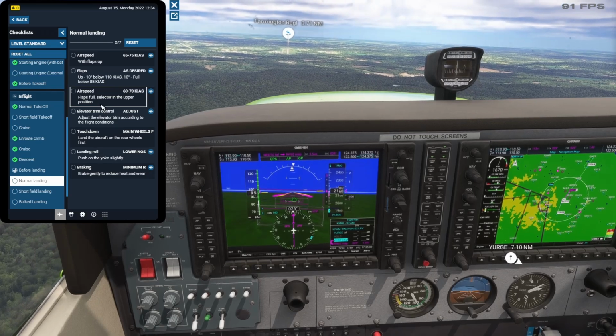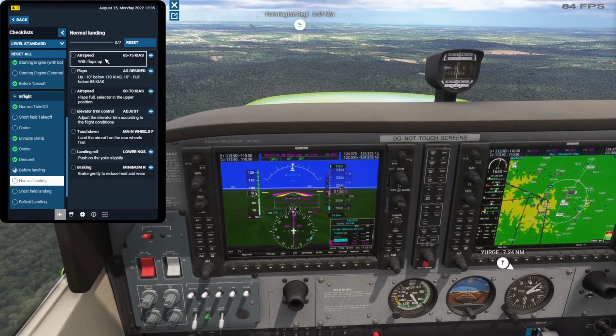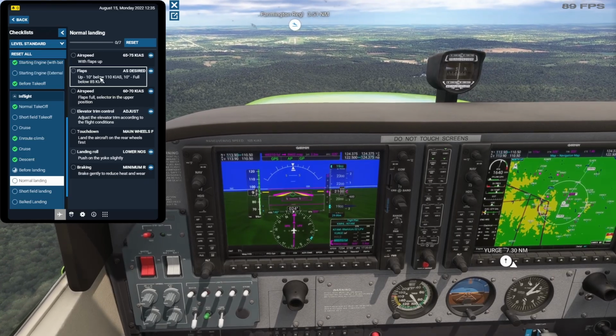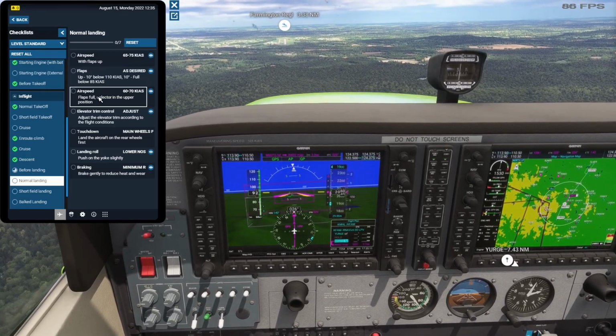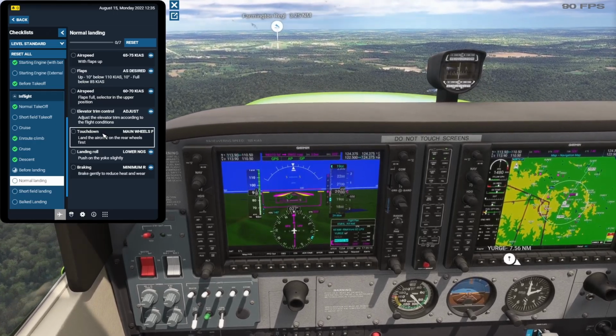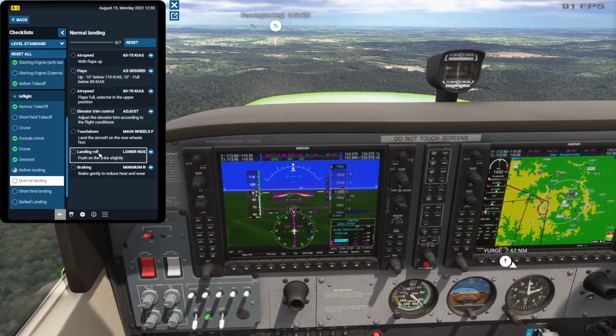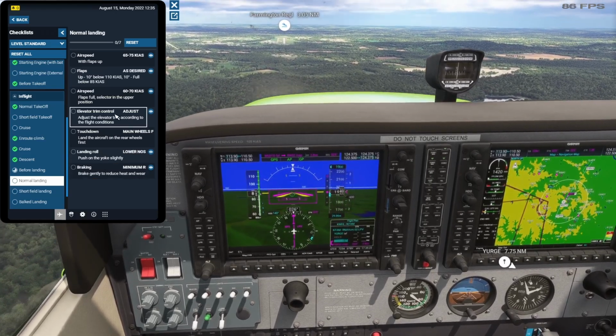And then we're going to brief our normal landing checklist. We're going to keep the airspeed between 65 and 75. Flaps, we're going to go full flaps as soon as we get closer, so I'm going to keep leaving some speed off. Airspeed 60 to 70 for landing. Elevator trim control we'll take care of. Touchdown first, and then landing roll. Lower the nose gently. We will see how that goes.